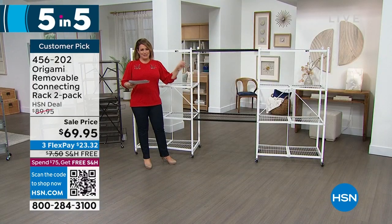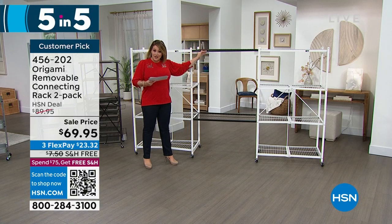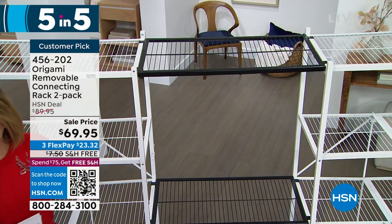The racks are a customer pick. These are so well made. They are also powder coated steel. They also come in matching colors.